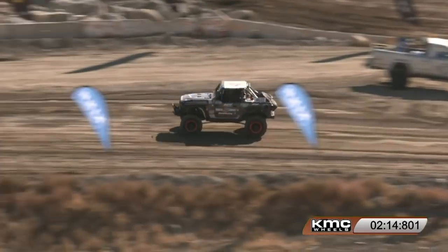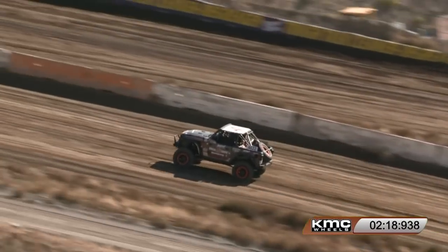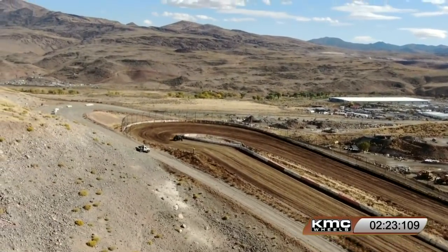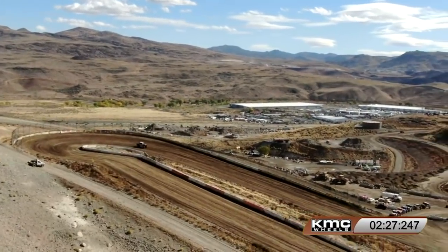Bill Schultz heading up that long hill, letting the motor eat, heading towards that Optima 180. Then he'll head down towards the start finish. He'll hit that 4-wheel parts rock section first.